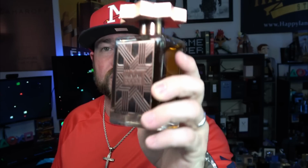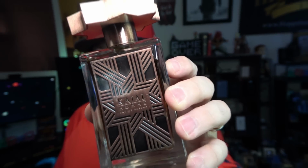It's not too serious that you can't wear it with a t-shirt, but it definitely begs you to step it up a little bit with your wardrobe and your attire. Not cheap, but it doesn't smell cheap. You get the performance, you get the uniqueness, you get the quality when you get KAJAL Homme.